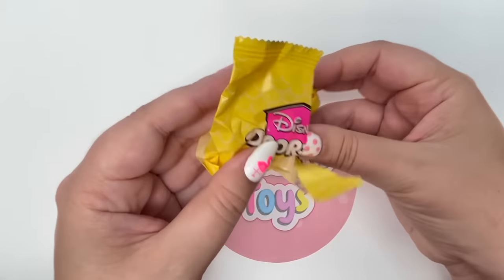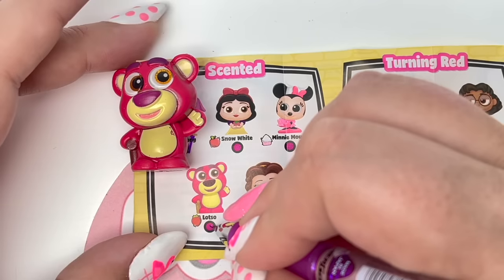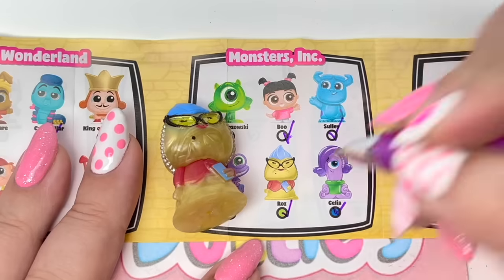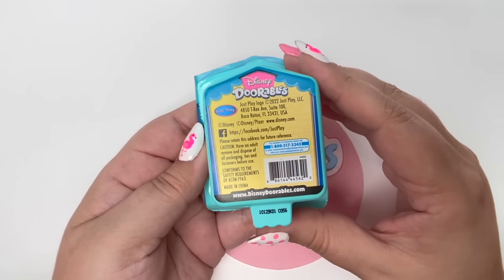And we have another Hades. So we got our Lotso. We have our Snow White. We have our Roz. Next is C056.